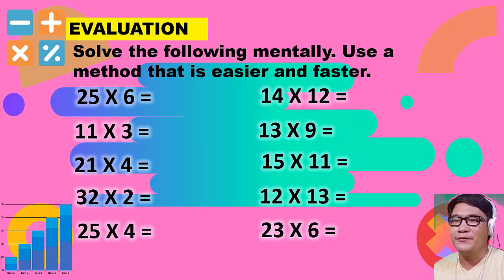Now, let us solve the following mentally. Use a method that is easier and faster. So, get your ball pen and notebook and let us answer the following numbers.